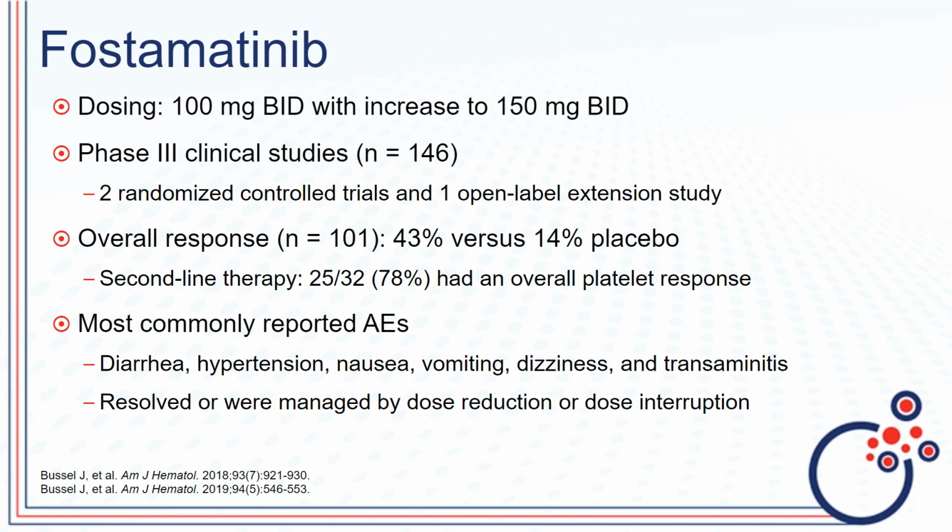What's interesting is when they looked at using this as second-line therapy, that overall response rate went up as high as 78%, likely because in this study, there was a large number of previously treated and unresponsive patients. But when you looked at just using it as second-line therapy, the response rate was much higher.